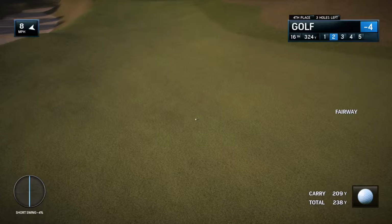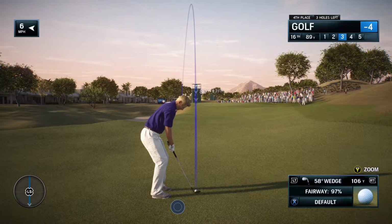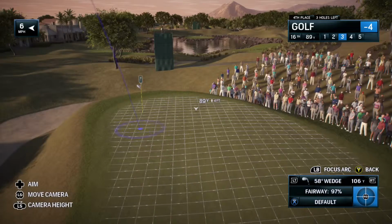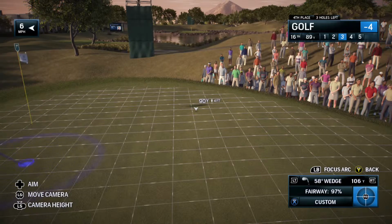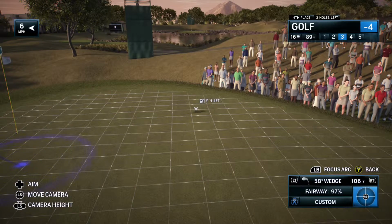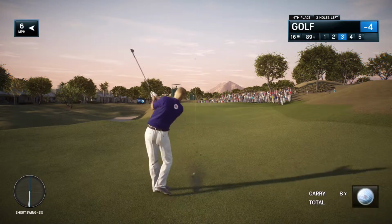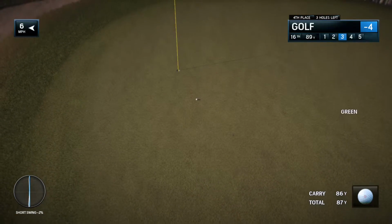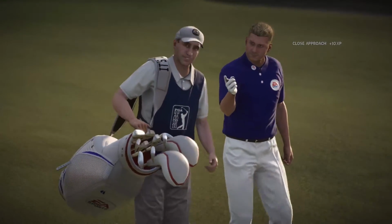That's an absolute beauty. Setting up for an approach shot here. Good swing, good shot yet again. Good chance now for a birdie. That was an outstanding play. Well, it's almost a guarantee there after that shot.